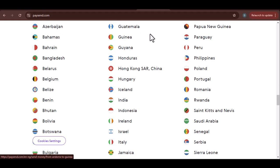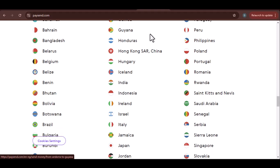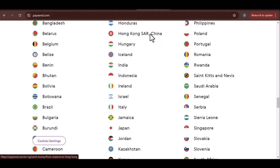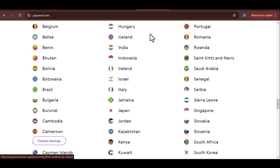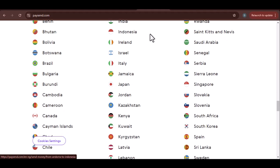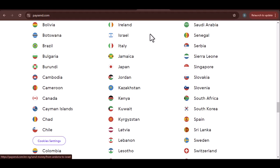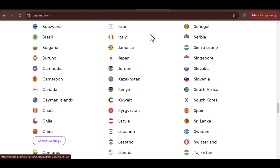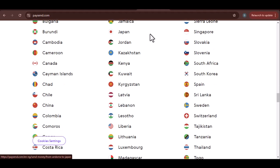Additional considerations. While Paysend generally offers fast transfer times, it's important to note that there might be occasional exceptions. Technical issues, regulatory hurdles, or unforeseen circumstances can sometimes lead to delays. If you're sending money for a time-sensitive purpose, it's always a good idea to double-check the estimated delivery time and consider any potential factors that might affect the speed.